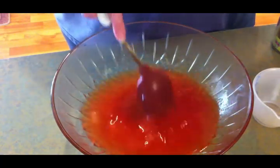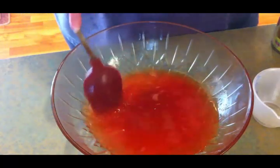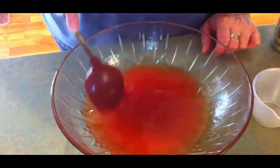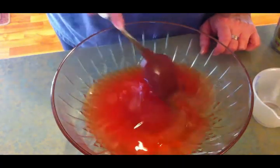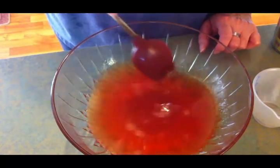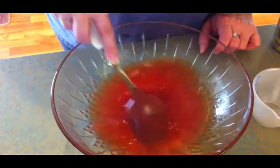I do a variation of this Jell-O for Christmas and Thanksgiving. I call it my holiday Jell-O, and I wanted to do something similar, but I wanted it to be more springy and have spring flavors. So that's why I'm doing it with the orange Jell-O. And instead of cranberries, I'm going to put carrots, shredded carrots in here.